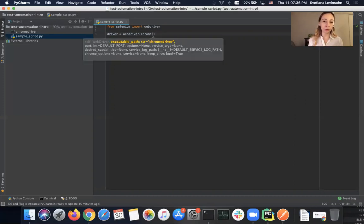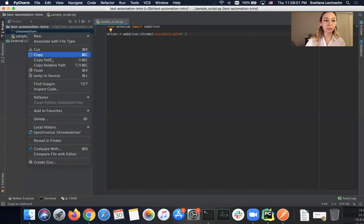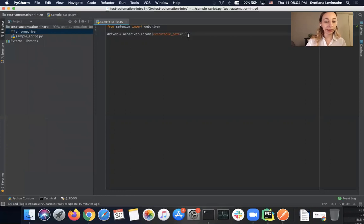And in order to control my Chrome driver, I need to tell it what file to use in order to connect to it. So I need to point to this Chrome driver here. So I enter executable_path, and here I need to put the path for this particular file. How do I do this? Right click, copy path. That's it. And let's paste it over here. So that is basically it. That will connect to our Chrome, ideally, if everything is working properly, and just create a clear instance of our browser.